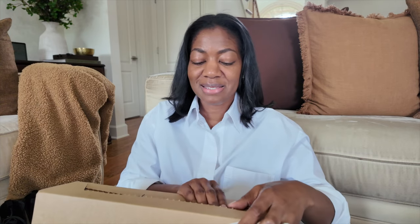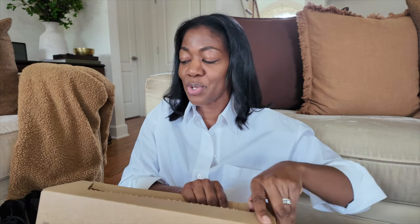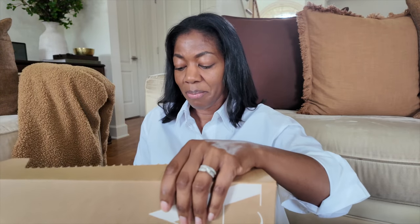All right. Zara haul. We're going to go ahead and unbox this little box. I don't know if you guys are anything like me, but when boxes come, it's like Christmas because I'm like, what did I order? That's not a good sign. That means you're doing too much. Or as the kids say, you're doing the most.